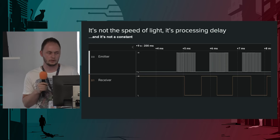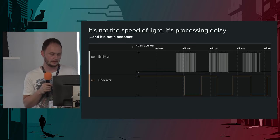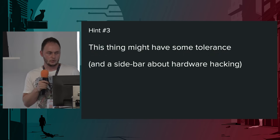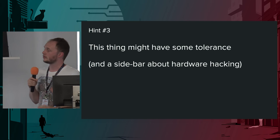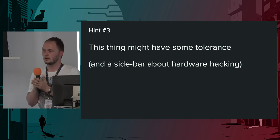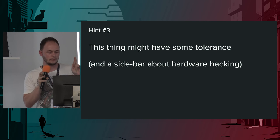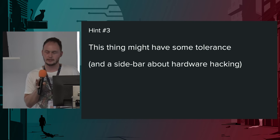that made me conclude it is not speed of light, it is just a processing delay, and it's not a constant. Which is great, because it means that there's tolerance. If the delay is not constant, it means we don't have to lock up perfectly within phase of what the thing is emitting. So in theory, fingers crossed, we can just blast something at it that looks similar and it will work. Turns out it doesn't work like that.